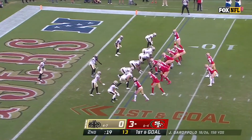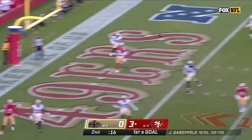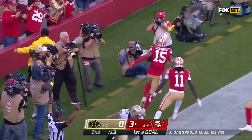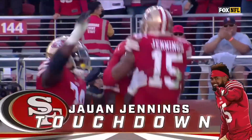No timeouts. 19 seconds until halftime. 1st and goal. Garoppolo, late pressure, throws, deflected, and caught! Tyrann Mathieu with the deflection. Jawan Jennings with the touchdown.